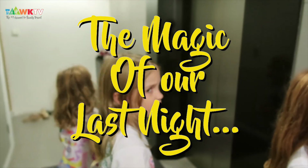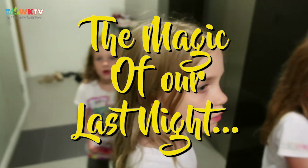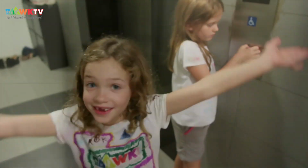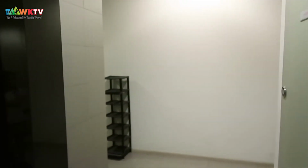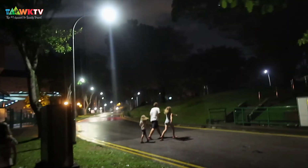We're going hunting for a lunar eclipse. The lunar eclipse is supposed to be at its peak at 9:30, so we need to find a spot in the city where we can actually see the moon. So we're going moon hunting in Singapore.